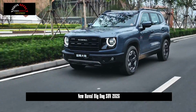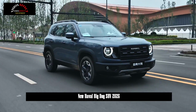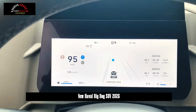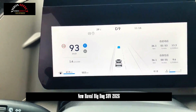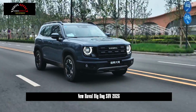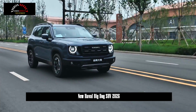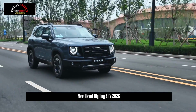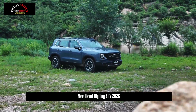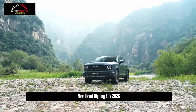In terms of power, the 1.5T and 2.0T engines will continue to be available. The 1.5T engine produces 135 kilowatts of maximum power and 275 Newton-meters of torque, mated to a 7-speed wet dual-clutch transmission. The 2.0T engine produces 175 kilowatts of maximum power and 385 Newton-meters of torque, mated to a 9-speed wet dual-clutch transmission, and also features an all-wheel drive system and two locking systems similar to the current model.